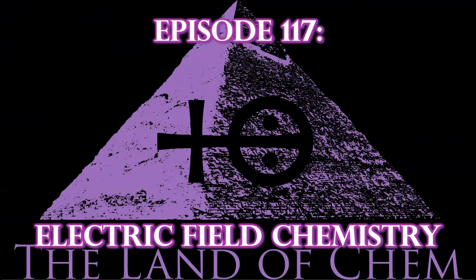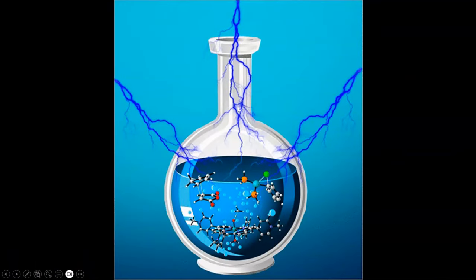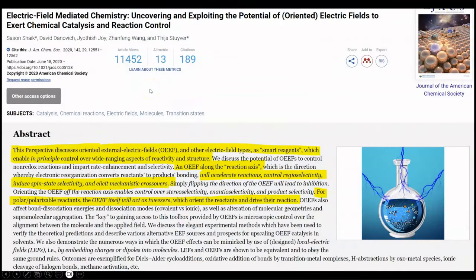All right, everyone, here we go with tonight's episode. So to begin, many people have been asking about the applications of the electric fields that were harnessed from lightning by the Egyptian pyramids and stone circle systems of Europe. And the first that I will be explaining, you can see here in this beautiful representation of today's topic called electric field chemistry. And this image demonstrates the concept of electric fields being applied to a reaction chamber to induce the chemical reaction. This coming from the paper entitled Electric Field Mediated Chemistry, Uncovering and Exploiting the Potential of Oriented Electric Fields to Exert Chemical Catalysis and Reaction Control.